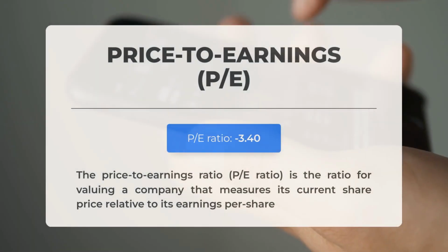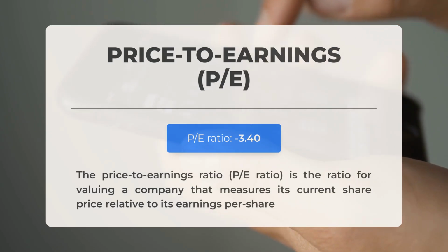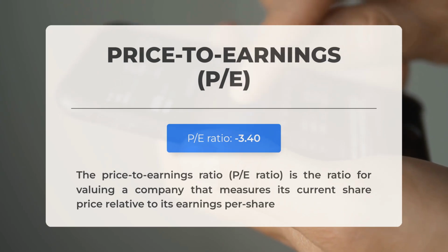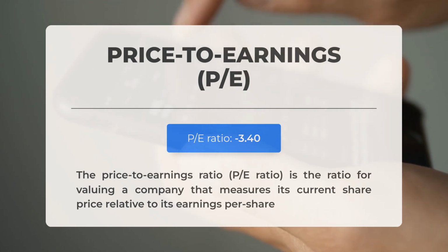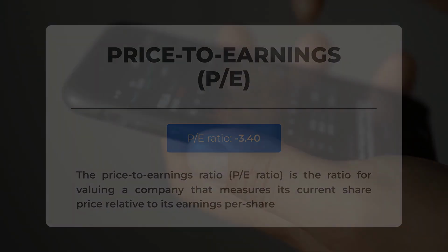Before we dive into potential trading levels for Palladyne AI, let's quickly review some essential fundamental data. First, we have the price-to-earnings ratio, commonly referred to as the PE ratio. This important metric assesses a company's current share price in relation to its earnings per share. A negative PE ratio indicates that the company is experiencing negative earnings or is incurring losses. Even well-established companies can face downturns, often due to factors outside their control. However, consistently negative PE ratios may suggest insufficient profits and could indicate potential bankruptcy risks. In other news, the upcoming earnings report for the fourth quarter of 2024 is anticipated on the 26th of February, 2025.